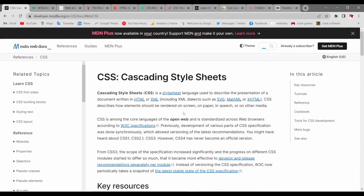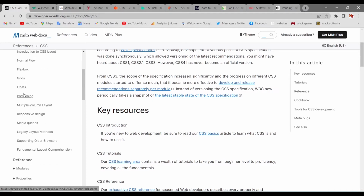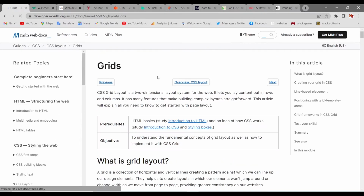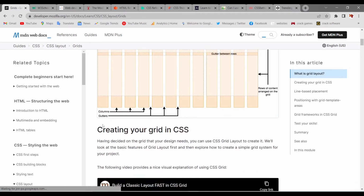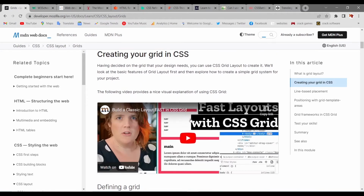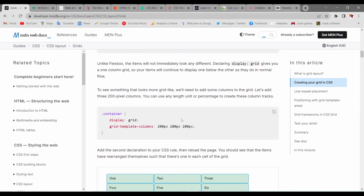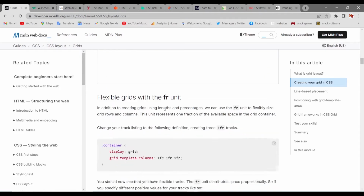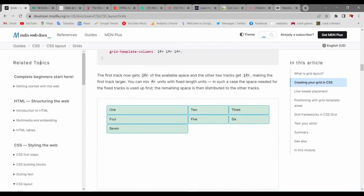Like we're going to see CSS, you can learn from the beginning what CSS is and how you can use CSS layouts, flex, and grids. They give you every detail and you can learn very easily. They provide a very easy method to learn, and they give you videos as well so you can understand visually too.